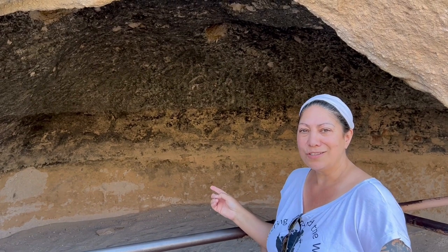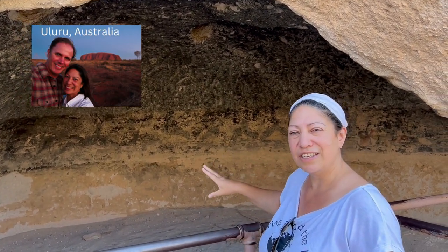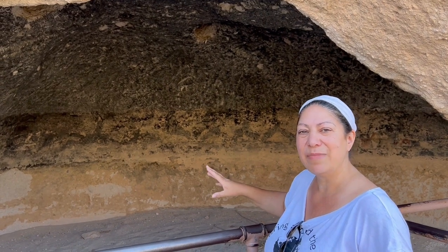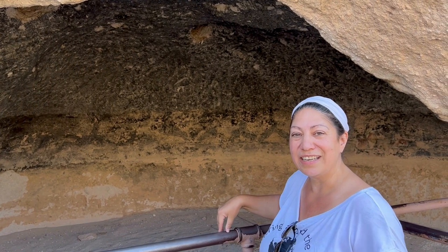This reminds us of Uluru and storytelling. It looks like either a kitchen or where the elderly met with the younger and told their stories and their traditions.